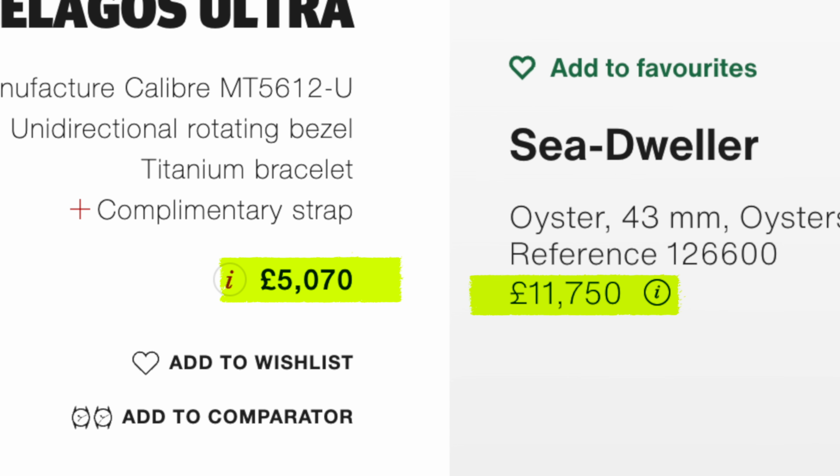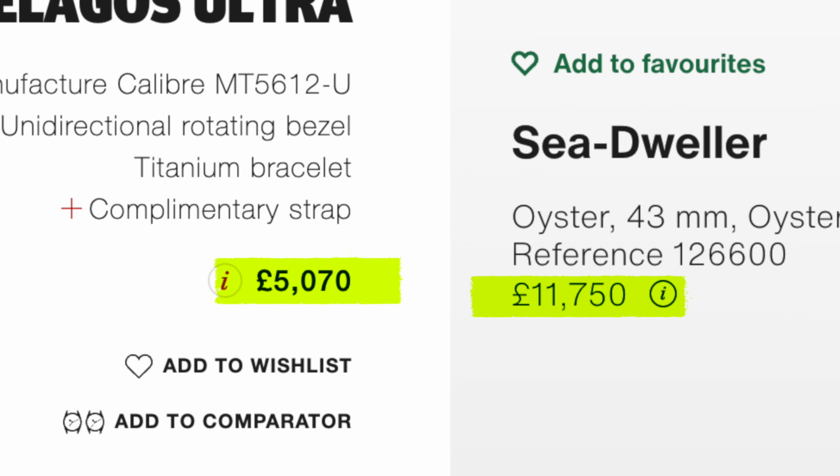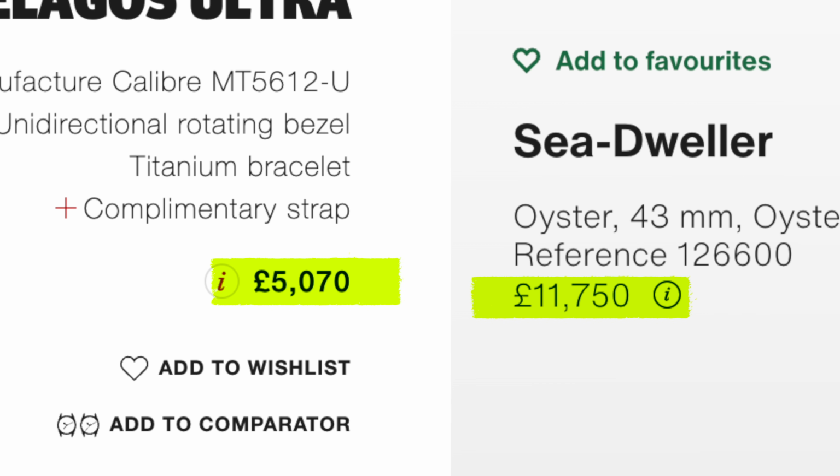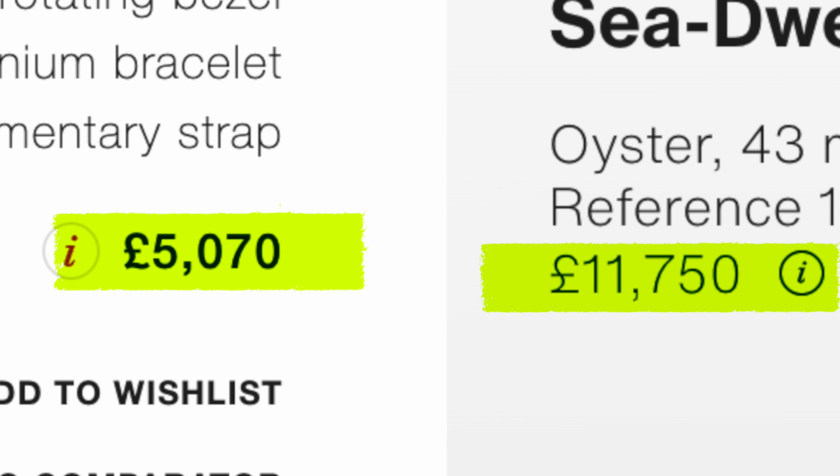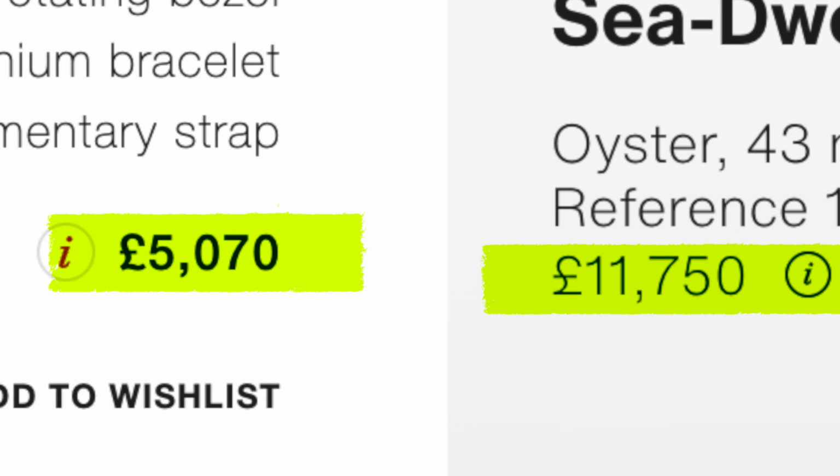And I feel like we can't ignore the price either. The Sea-Dweller is over double the price of the Pelagos Ultra at £11,750 versus £5,070 here in the UK. Purely on the case specifications, I would say these two are very comparable, but it's with Tudor adding the METAS certification to their movements that really sweetens the pot and makes it hard to ignore.